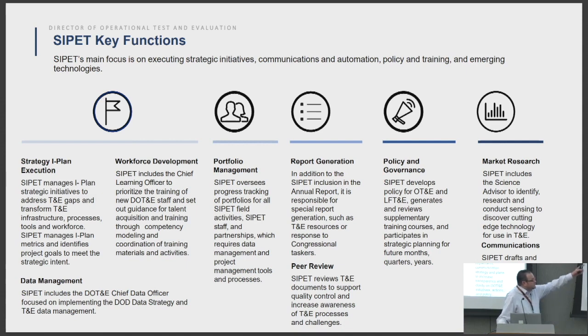So with that in mind, we have a chief learning officer, Kristen Alexander, who's very focused on providing training, examples, and coursework to provide that upskilling. Portfolio management: we have this implementation plan to fulfill a lot of the gaps that we've identified and move the department forward. So SIPET action officers such as myself, Kristen, and Tyler are focused on managing the portfolio under Dr. Sandra Hobson, who's our team leader back there.